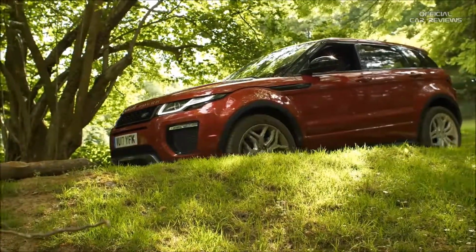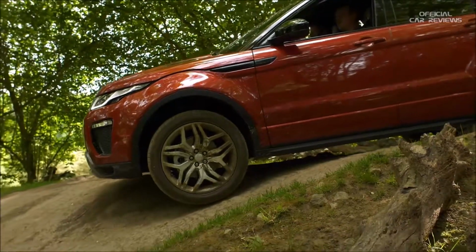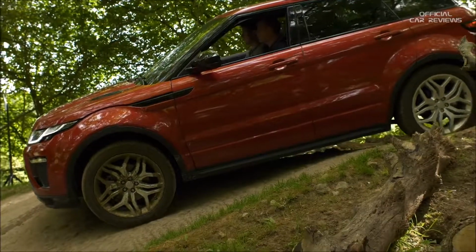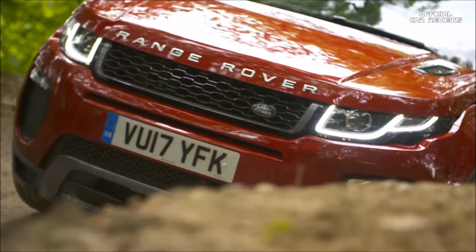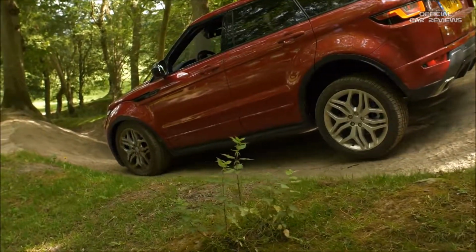Nice little obstacle here, so I'm just going to guide the car through nice and slowly. So just guiding it over the edge nice and gently, and lifting that rear wheel up into the air, quite interesting. But again, beautifully controlled. All we need to do is lower the car down the slope and it comes down quite happily. No bother, no difficulty at all.